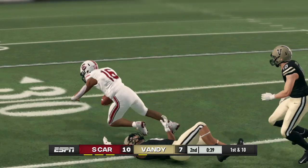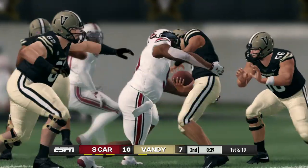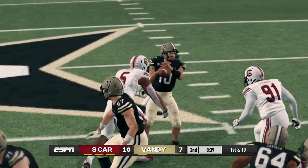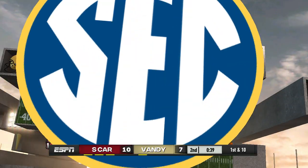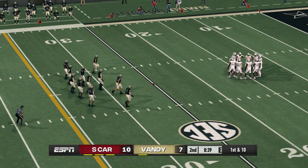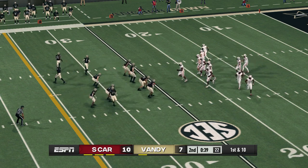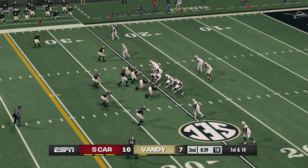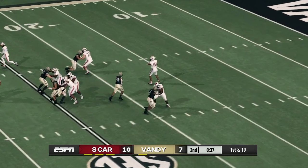Both offenses have played it pretty close to the vest so far in this one. Yeah, because they've been so conservative, it's made it pretty easy for both of these defenses to be pretty dominant. Let's see an offense open it up and take a few chances. Momentum swings have been fairly even. And with so little separation, this game can be drastically changed on just one or two plays. South Carolina has a three-point lead.